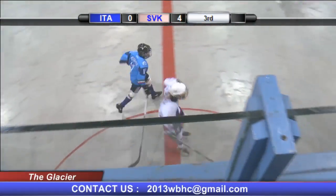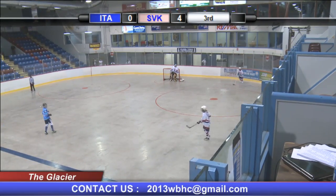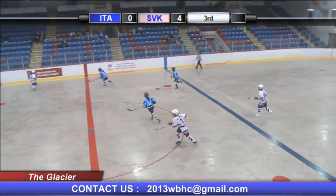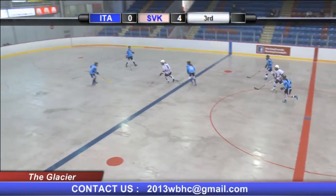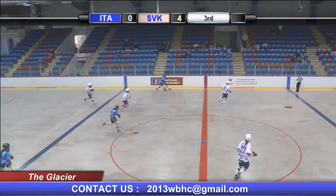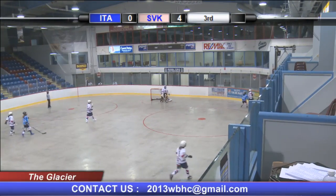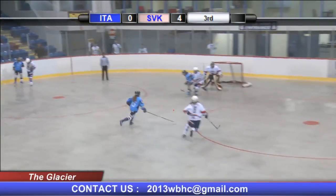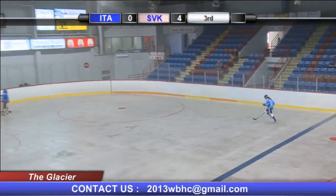Slovakia control on this Italian power play. 2 minutes left here in the game. Spina sends that ahead, out of the reach of Lalikova. Battle in the corner. Spina sends it out front. Lalikova sends that the length of the floor, and that'll do it for the Slovakian penalty.